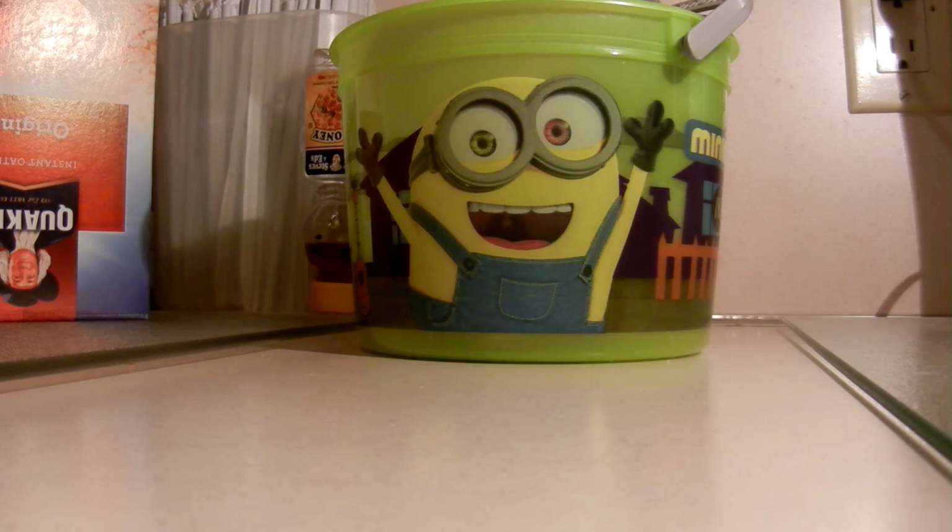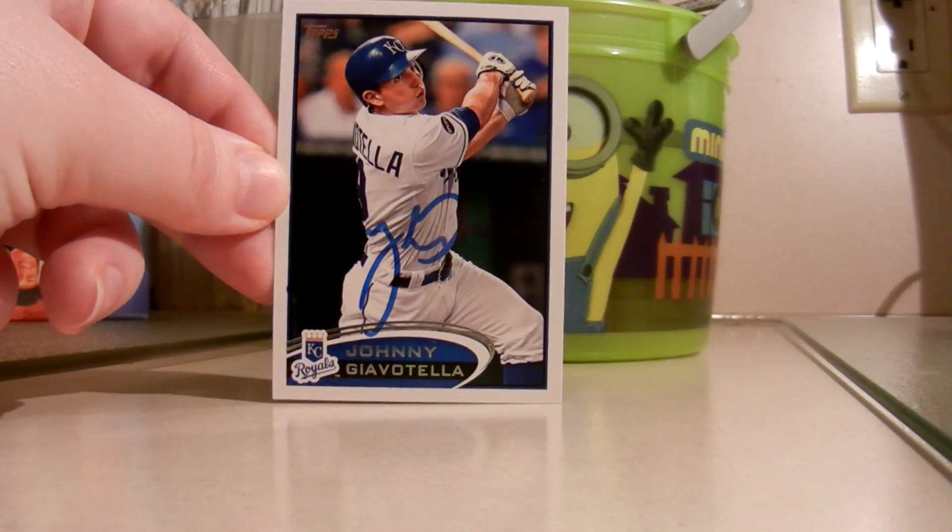Next, the TTM success. Never got around to showing that. It's out of New Orleans, Louisiana, and I was super, super surprised to see this come back. But I sent it out spring training of 2014 to the Kansas City Royals. And this guy did not even play on the Royals in 2015. He was on the Angels in 2015. It's coming back from Johnny Giavotella.